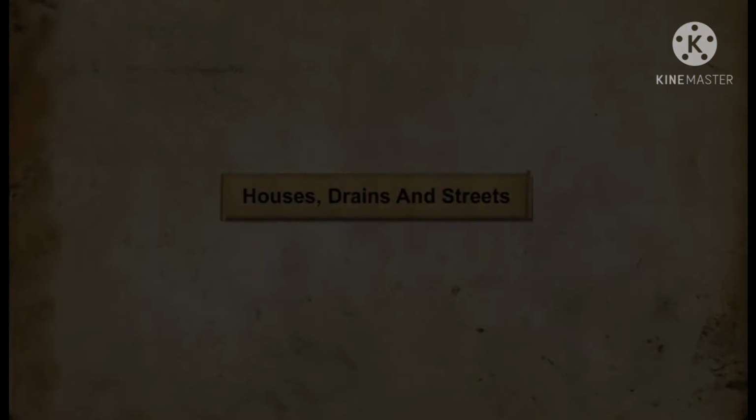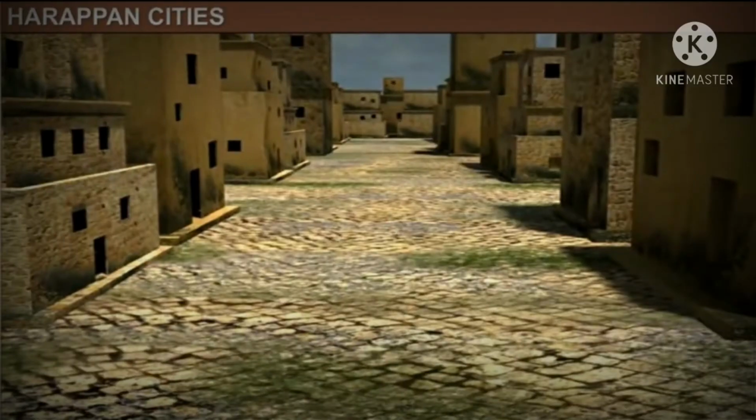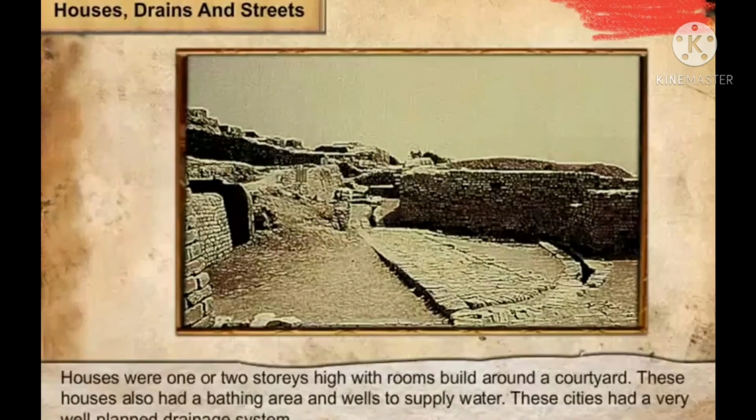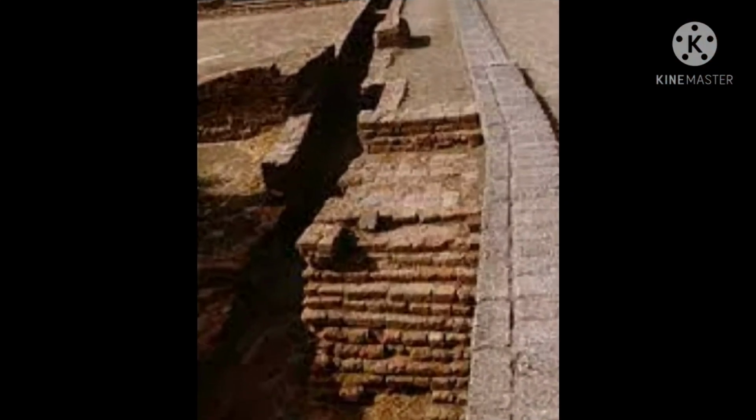Houses, drains, and streets. Houses were either one or two stories high, with rooms built around a courtyard. Most houses had a separate bathing area, and some had wells to supply water. Many cities had covered drains. Each drain had a gentle slope so that water could flow through it. Drains in houses were connected to streets and smaller drains, which ultimately led into bigger ones. All three, houses, drains, and streets, were probably planned and built at the same time.